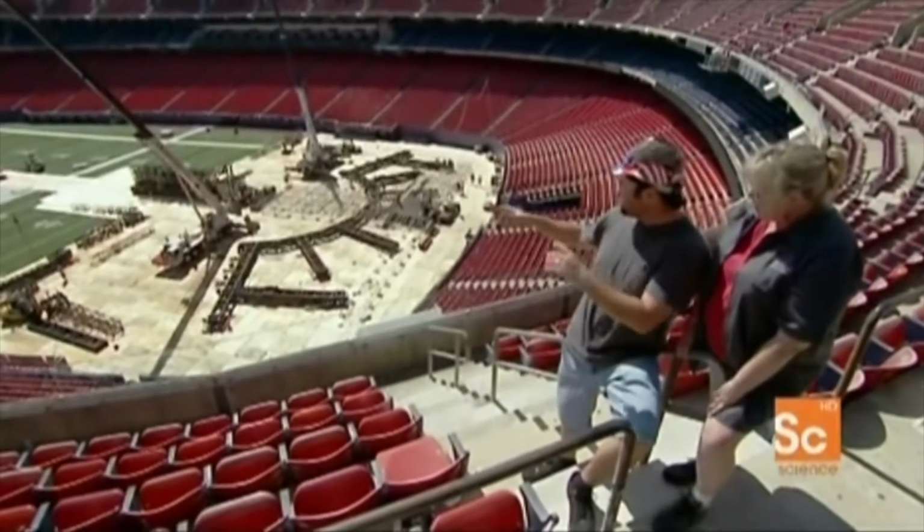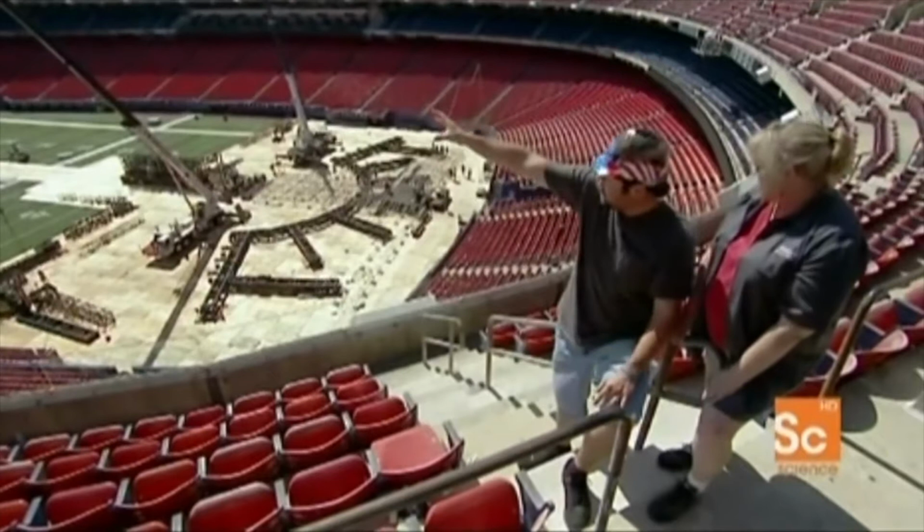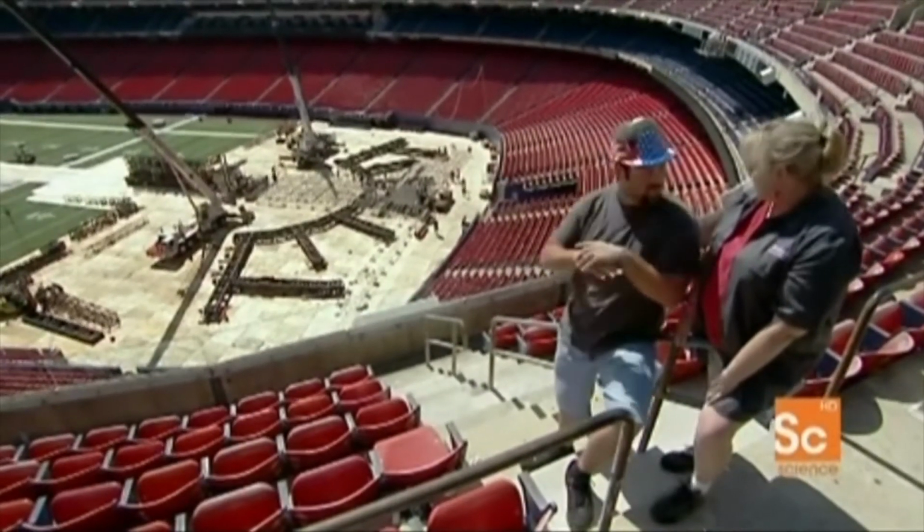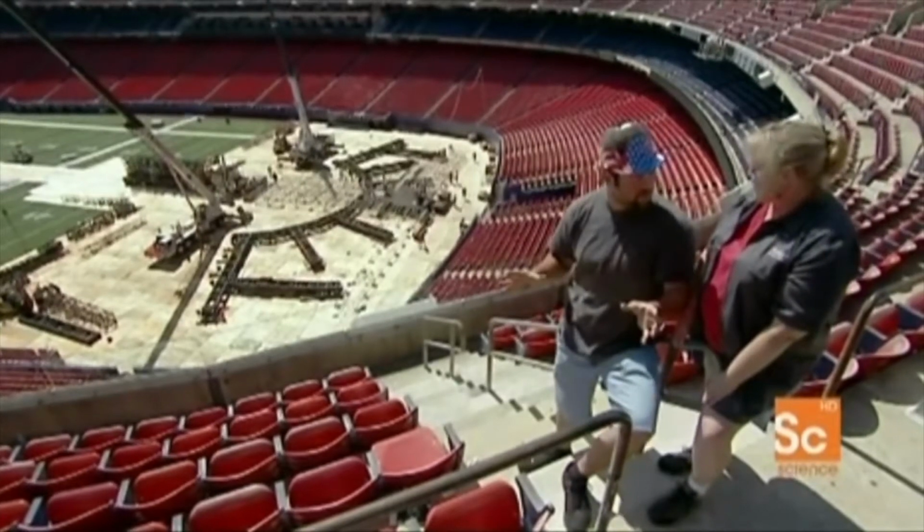So how does it work? I understand you're going to build all the way until the other side of the 20-yard line, right? Correct. From this 20-yard line back, the crowd will never see that. It's all backstage area.